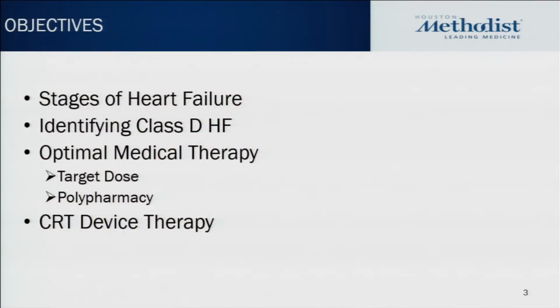Through the talk, we'll be going over stages of heart failure, identifying Class D heart failure, and recognizing what is optimal medical therapy, especially with regard to target dose, and recognizing polypharmacy in heart failure patients as a barrier to achieving target dose, and the role of CRT device therapy. Again, all of this is really geared towards patients who have HFrEF and concomitant mitral regurgitation.